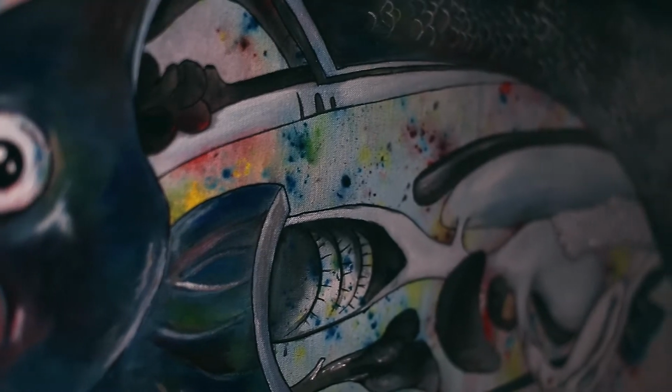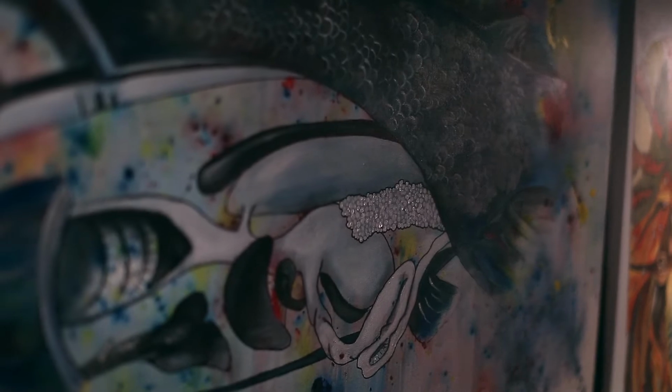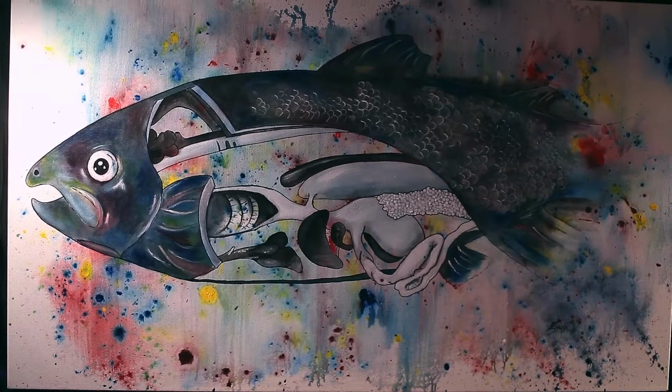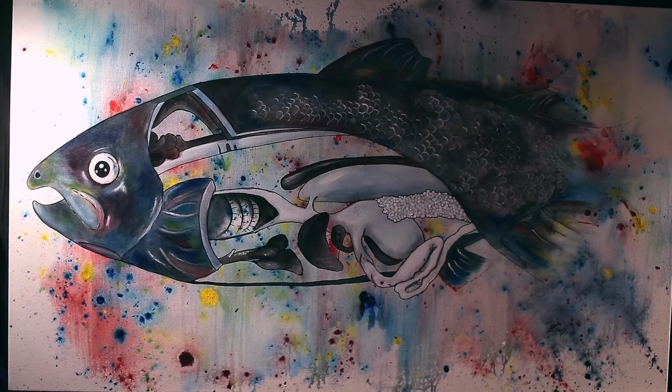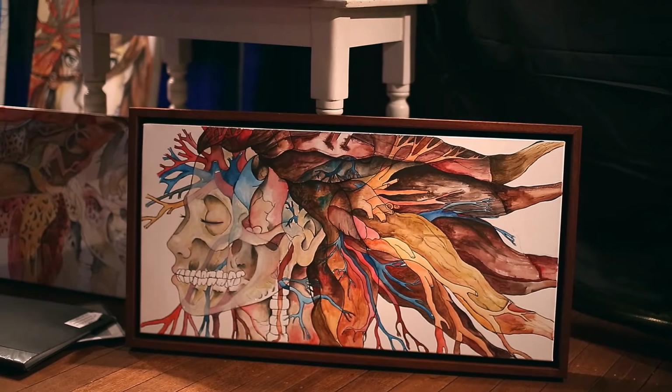General feedback I tend to receive from my work is that a lot of my friends really love the colours and the girls that I tend to do. And a lot of the time people don't even see the hidden image until I tell them there's, you know, a body part or something behind it.